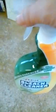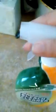You got a little nozzle here and spray pump. And close the nozzle where you won't waste it. You won't get sprayed by accident, especially if you got little kids like we do here. You don't have to worry about spraying accidentally and wasting it.